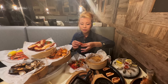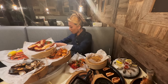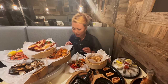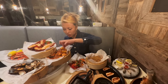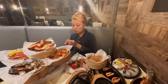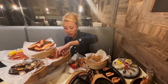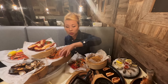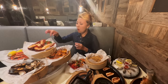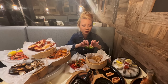Ooh, look at that. Oh my god, that is amazing. Are these two different sauces? We got another of the shrimp here. Okay, this one is the more traditional Cajun style flavoring. Really buttery. I'm gonna eat a piece of broccoli for my healthy veggies.